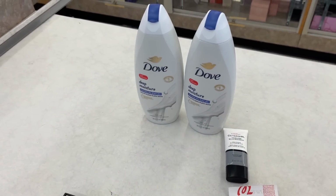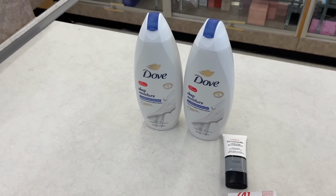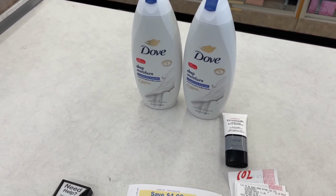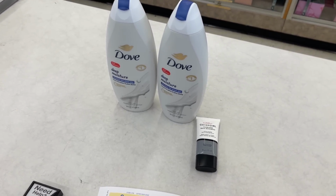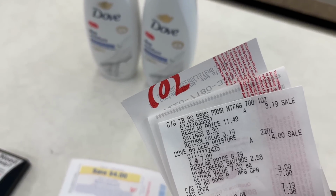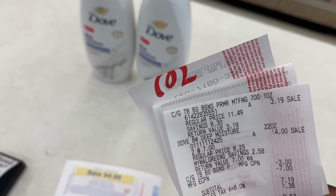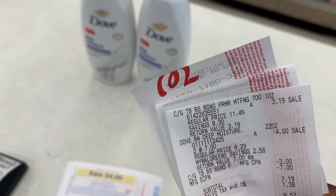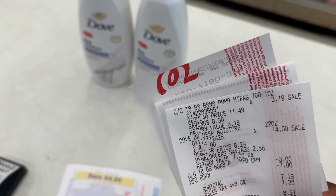All right, you guys, so second transaction up, this is how I purchased my Dove. So I picked up two of the Dove body wash and then one of the Clarins CoverGirl items. You can get multiple CoverGirl items if your store has them to make this deal free, but there is the three items that we got. I used a $3 coupon on the CoverGirl. I used that 7 off of 2 digital for the Dove. That left my total at $7.19.